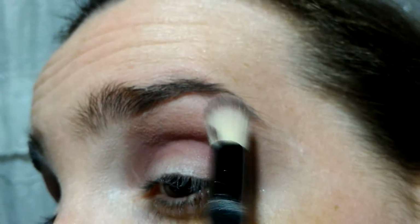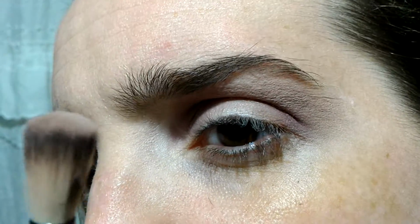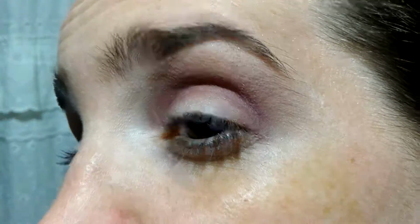And now, as a final step of this technique, I will go back with that shade, not the shade I used. I will show you now. See that the brush is almost clean. I'm doing the other eye off camera, so if you do this, pause the video and do the other eye.